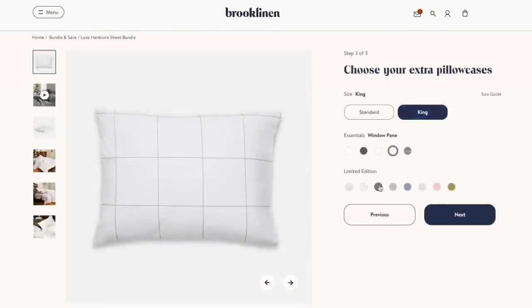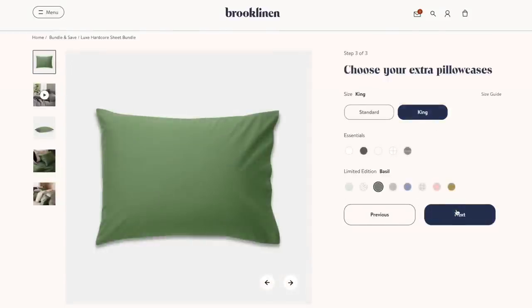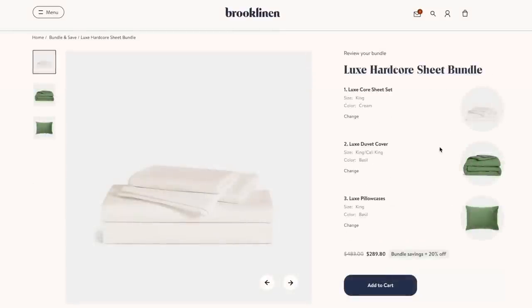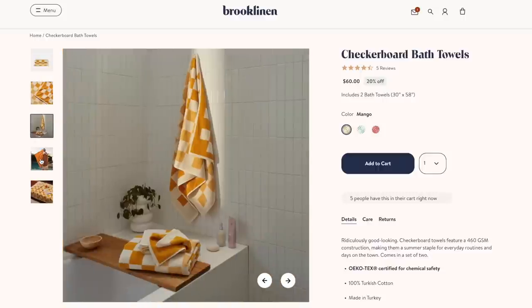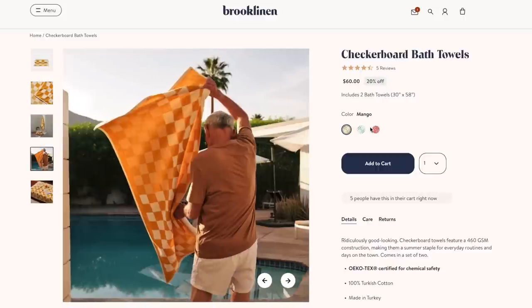And I didn't realize that Brooklinen has so much cute stuff outside of bedding. They have loungewear, tons of bath stuff. They actually have this checkered bath towel that I really have my eye on.